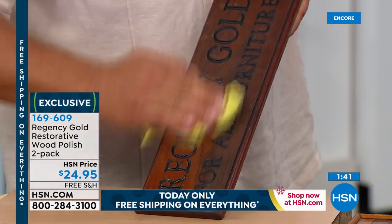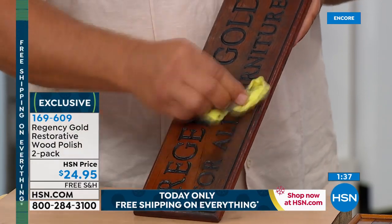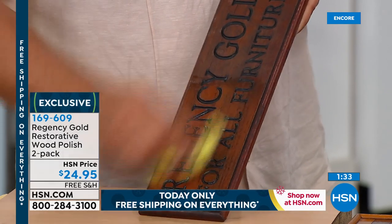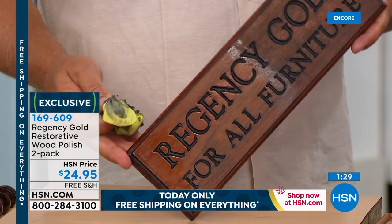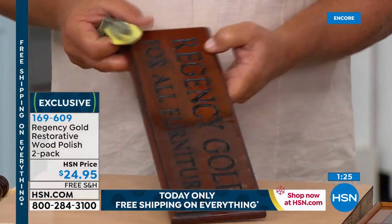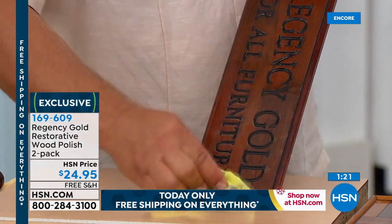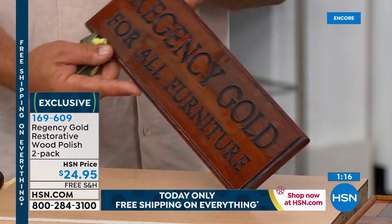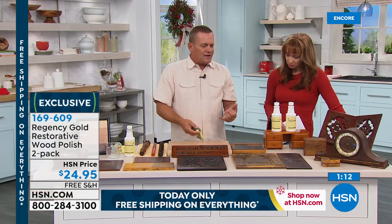Maybe you're an antiquer. Maybe you want to go to flea markets. You pick up that piece of wood furniture that maybe doesn't look so great. Or maybe it's that piece of furniture up in the attic that was handed down from a grandmother or a mother, and you've been thinking about trying to restore it. Well, before you go through stripping it all down and doing all that, try Regency Gold. You might be surprised what's hiding underneath all that wax buildup and the dirt and the fingerprints and dust.